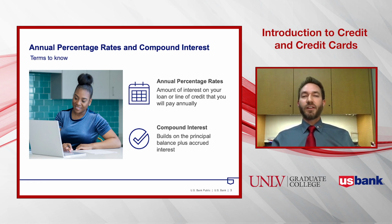Now that we understand what key factors go into a credit score, let's define a few important terms. The first is annual percentage rate. The annual percentage rate, also referred to as APR, is the amount of interest on your loan or line of credit that you pay annually. This also includes any fees and other costs of the credit line or loan.